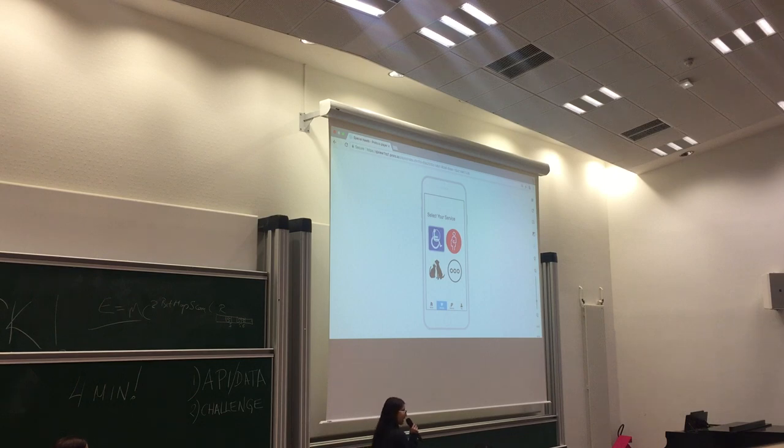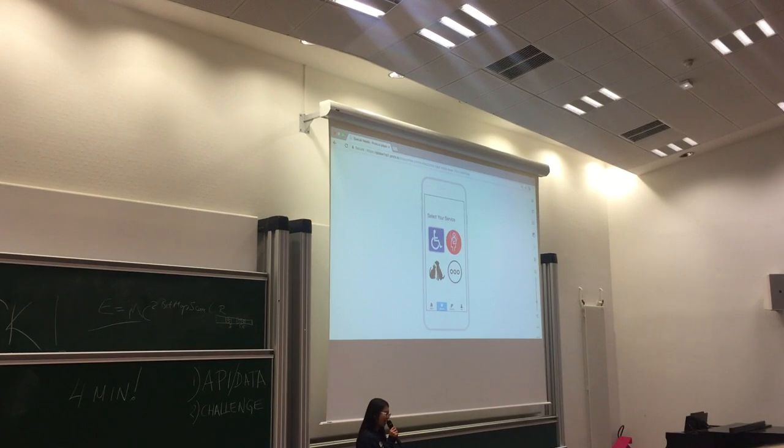We're providing 4 types of services. The first one is if you have a certain kind of disability. The second one, if you are pregnant or maybe you have a minor traveling along. The third one, if you have some animals to carry. And the last one, we're still adding more features.